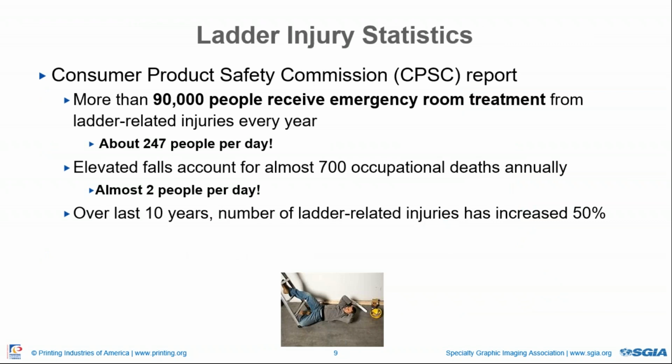From a statistical perspective, and this is something that I had not realized, and again, you learn when you do a deep dive. Consumer Product Safety Commission. Now, these statistics cover both industrial as well as home use and other uses of ladders, but on average, more than 90,000 people receive emergency room treatment from ladder-related injuries every year. So that averages out to about 250 people per day. And unfortunately, there is a lot of fatalities that are associated with people falling off ladders or incidents involving ladders. And that averages about 2 people per day. And over the last 10 years, the number of ladder-related injuries has increased 50%.